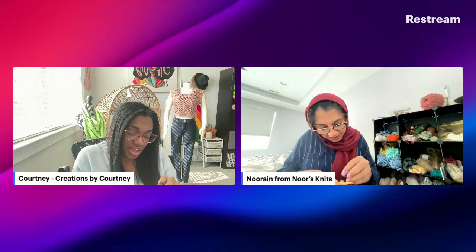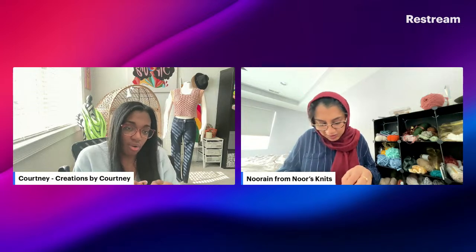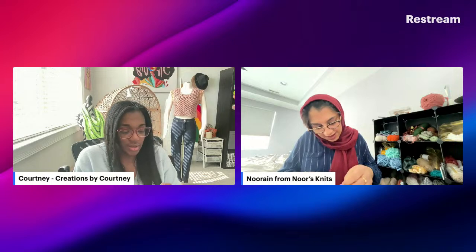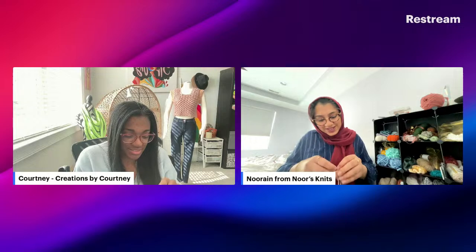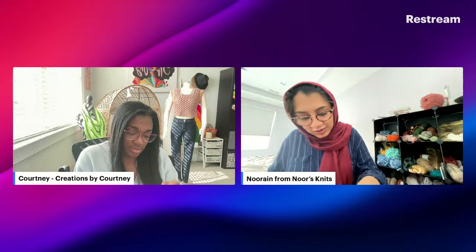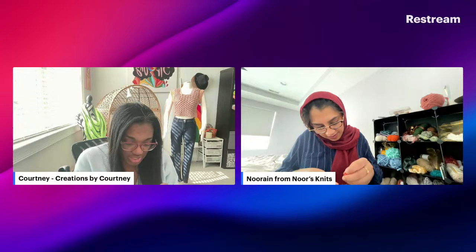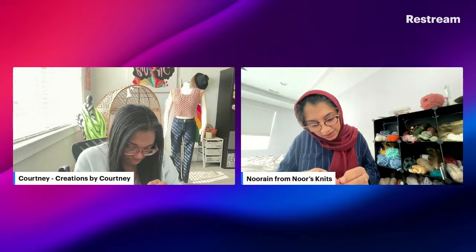Because I crochet a lot in the car if I don't have to drive. If my husband's driving, you just always have a project. I love that. That's a good idea. So, just stick it on the dashboard. Right? I need to do that. I should get another one of these just to keep in the car. You should. I'm gonna enable you.